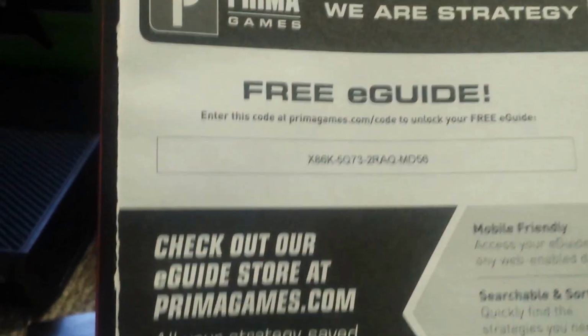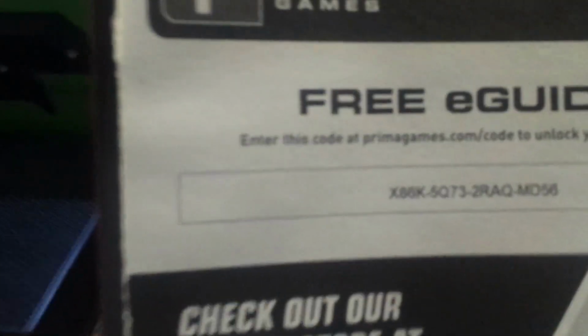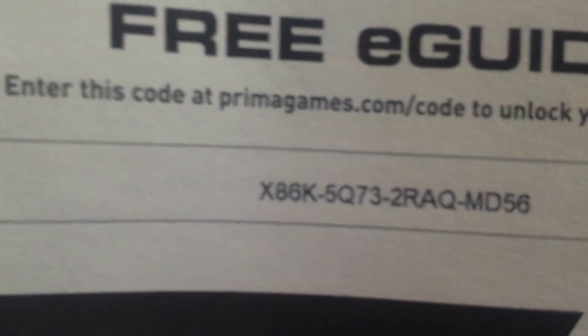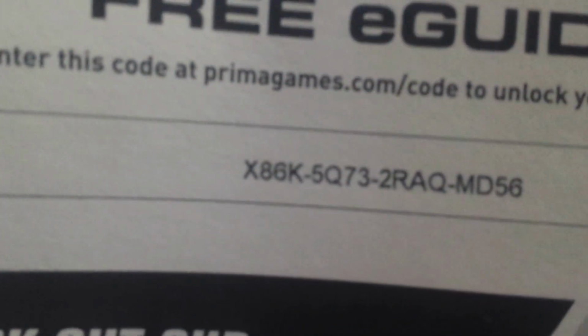But, so all of these guides, except for the Mafia 3 one, come with a free e-guide. A free e-guide. A $9.99 value. So, if anybody wants an e-guide to Dishonored 2, here is the code. You can pause it.